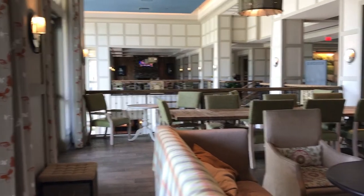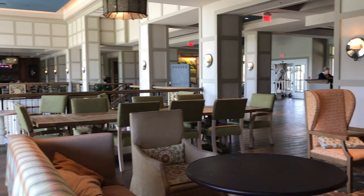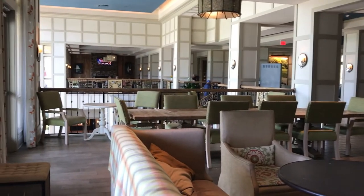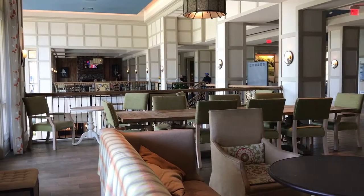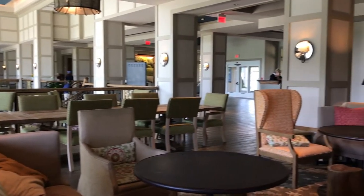Here's more of the hotel. This is the lobby area. I just showed you guys a bit over by the concierge or the front desk, whatever you'd like to call it, and I'll show you guys the room once we get into it.